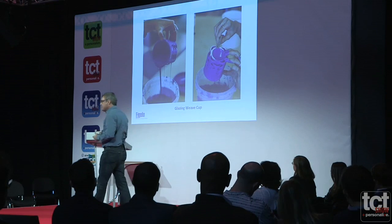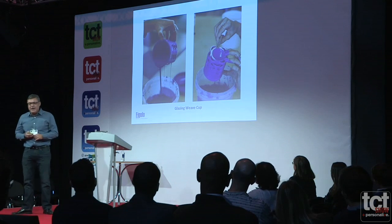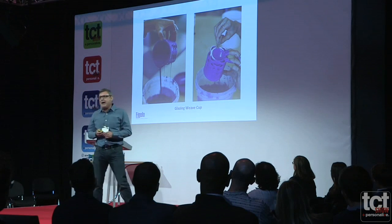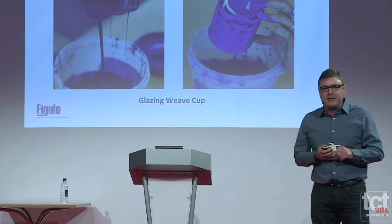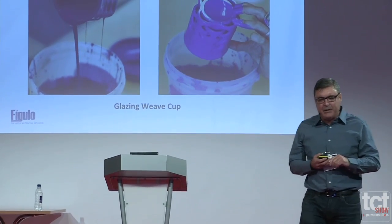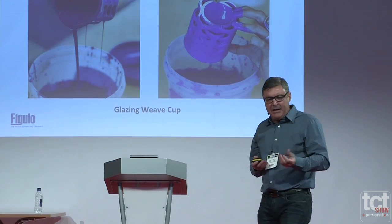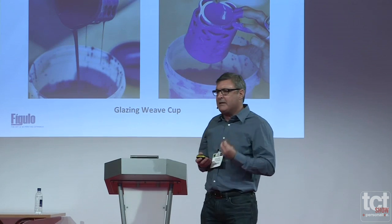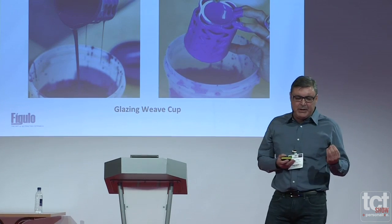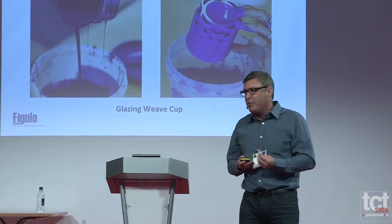We glaze the pieces in a very conventional way, just by dipping the pieces into the glaze. And this is an example of a weave cup, which there's one on display out at the front of the exhibit here. And we make many of these, and we develop all our own colours. The glazes are something we develop to match our bisque pieces, and we end up with some very, very beautiful objects.